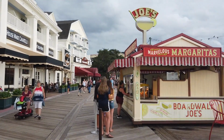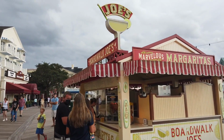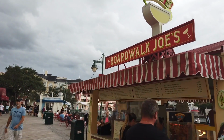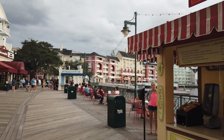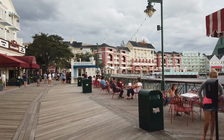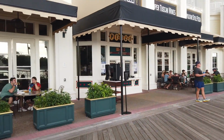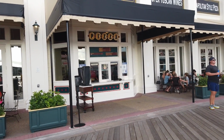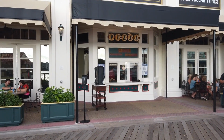Right here is Joe's Marvelous Margaritas. Boardwalk Joe's Marvelous Margaritas is the full name, actually. And of course, you can get some margaritas here. They also have a Dole Whip smoothie. Pro tip, if you're looking for Dole Whip while you're strolling the boardwalk, you can go ahead and grab it here at Boardwalk Joe's. And then just across the way is the pizza window, which we are going to swing back by to stop for dinner a little later. I am full on my ice cream right now, but pizza window will be dinner.